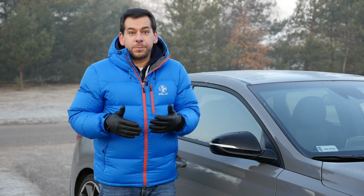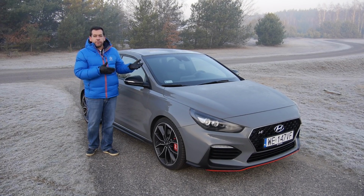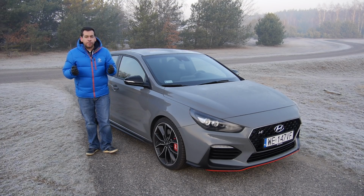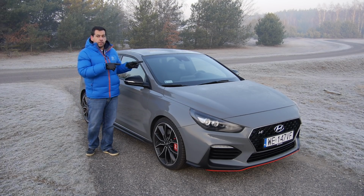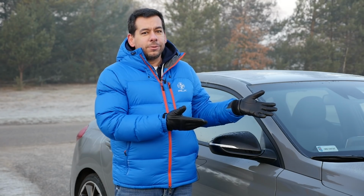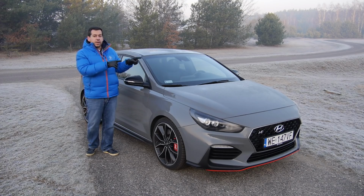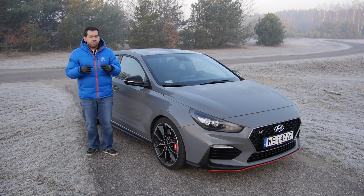Also, the whole Hyundai i30 Fastback N concept is cool. I think this car is more usable in everyday life than the harsh riding hatchback. It also, in my opinion, looks better than the hatchback. It may be slightly less exciting, but if this means we're going to see more of these cars on the road, then why not? And what do you think about the Hyundai i30 Fastback N and its very long name?